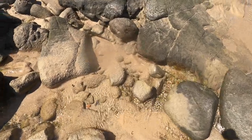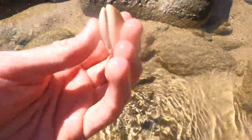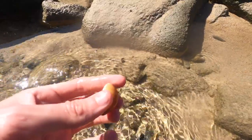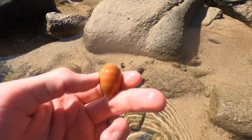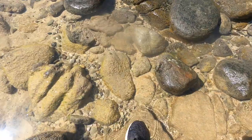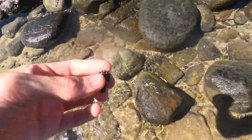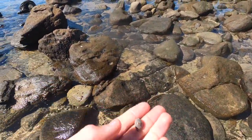Look at this, looks like our first cherry cowrie here. I've never found one here before, so is it whole? It is whole, wow. That's like, it's almost gem. Nice. Lovely. Best one yet. I see a black cone here. Beauty, actually. And then some sort of tiny cowrie here. No idea what that is. But that's all right, two nice ones.